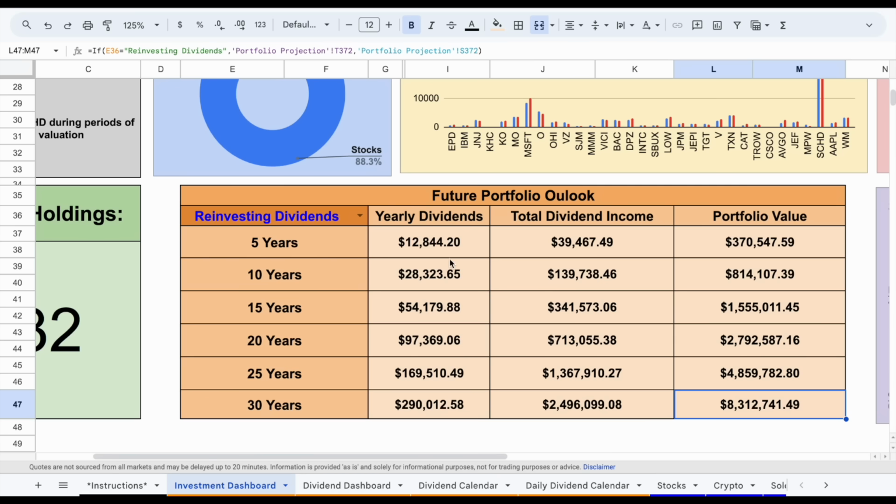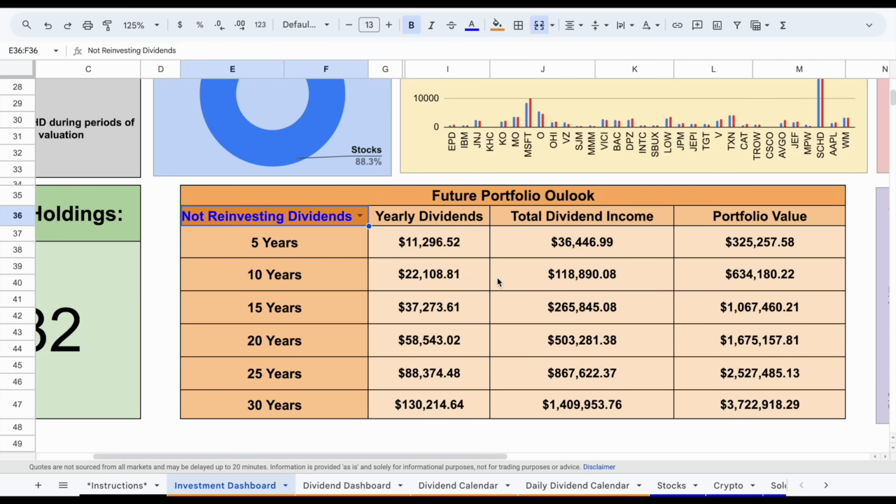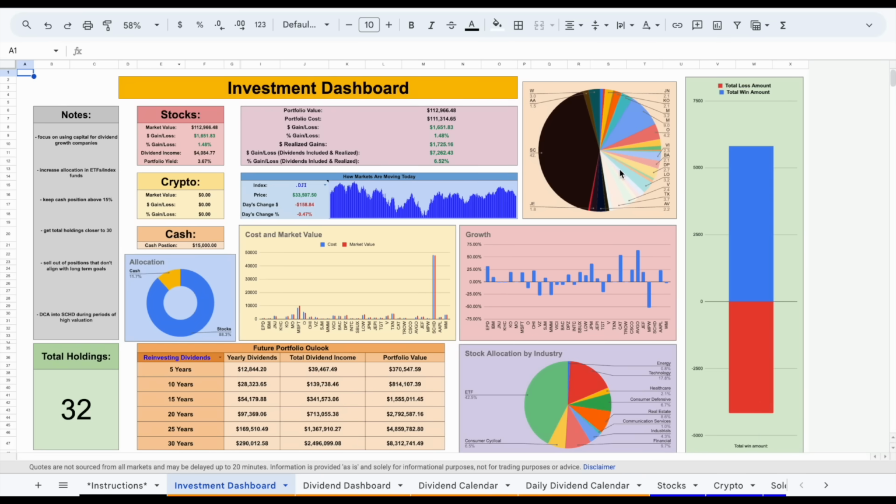Now, here's what's interesting. Let's say I don't reinvest dividends over this time period. You can see these numbers change pretty dramatically. In fact, 30 years from now, my dividend income would be less than half of what it could be if I did reinvest my dividends. The same is true for my account value, and that really goes to show the long-term power of compounding. So there you go. There is a quick update on my long-term dividend growth portfolio.